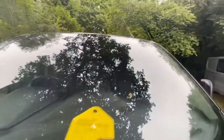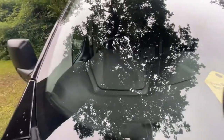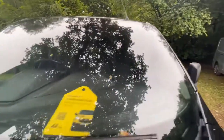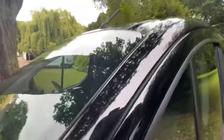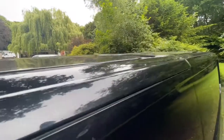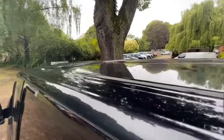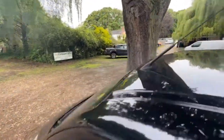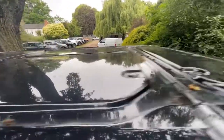Windscreen is nice and clean. It is a heated screen, I don't think you can tell from there, but they have got the elements in the screen I can see, and there's no stone chips or cracks. Over the pillars first. Don't know why, but pillars seem to be quite susceptible to dents, but as you can see, there's nothing on there. And the passenger side of the roof's in great condition as well.